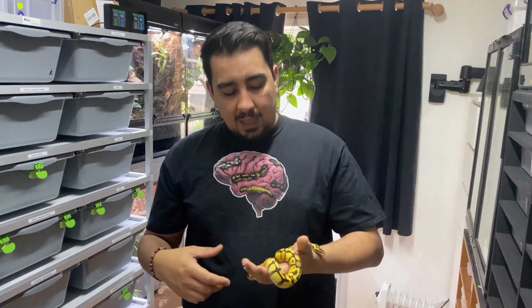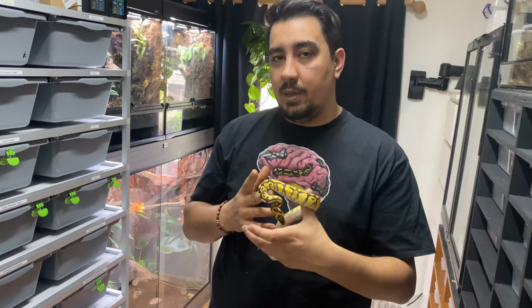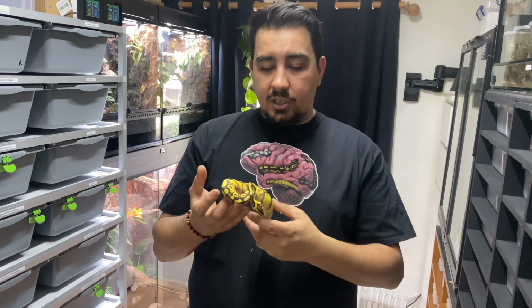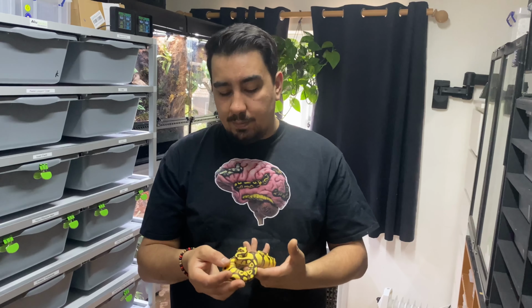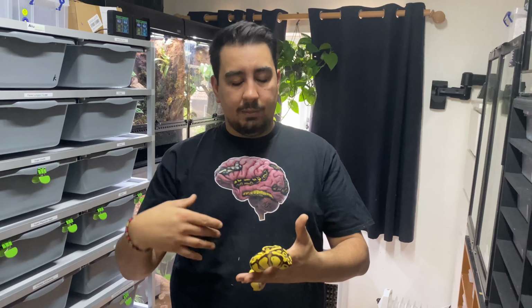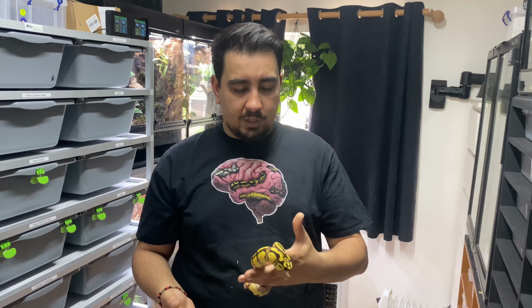A banana orange dream Enchi pastel blade clown. And that's what we believe was the sire, because that was the only other male introduced to her to this clutch. It doesn't make sense to come from our lesser boy, unless he had both pastel and orange dream. That would be the only way to really suggest that he could possibly even be the dad.